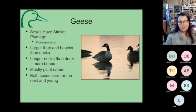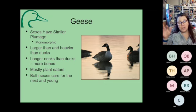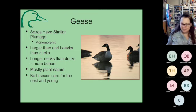And geese are generally more aggressive than ducks. I don't know if you've ever come across an angry Canada goose, but they're not pleasant. And I think that's mostly because the males and the females are invested in the nest too. So anyway, both of them care for the nest and the young.